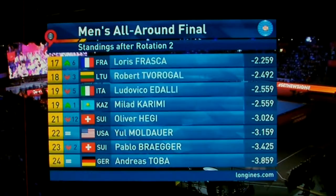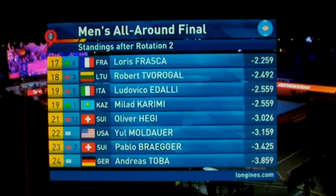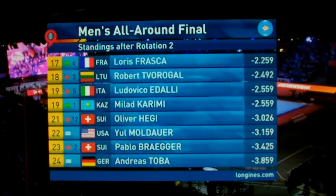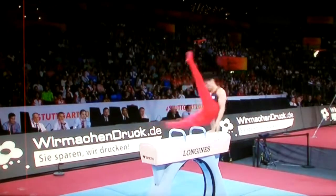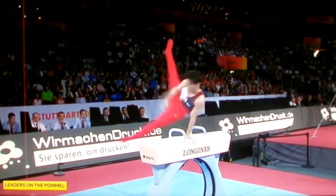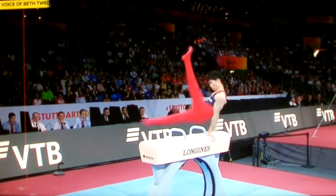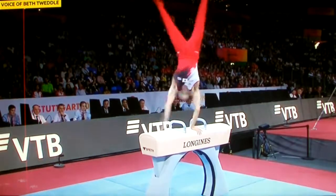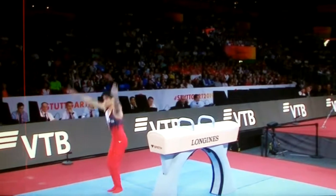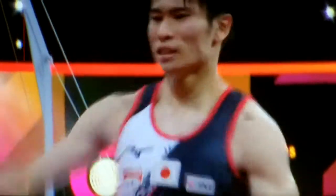There's the last lot. Andreas Tovar down in 24th. But a fantastic final so far, as we've been seeing, Beth. The top six yet to falter. Yeah, it's been a fantastic competition to watch. And I think the main thing to note on this is all of that top group have actually upped their score from qualification by between half a mark and 2 marks for some of them. So you can see they're just going for every single tenth to try and take this title.